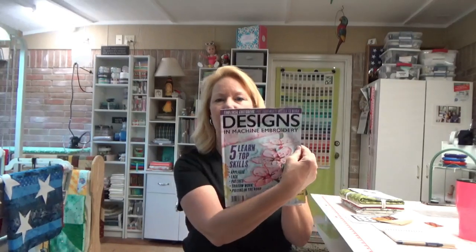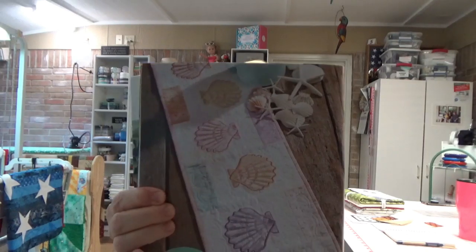But, okay, what else? We are getting close to doing the embroider along for you machine embroiderers. Remember I contacted Eileen Roche from Designs and Machine Embroidery magazine, and she gave me permission to do an embroider along with all of you from it's called Trapunto Seashell Runner, and here is what it looks like. Okay, beautiful runner. The files are free, but we can't do it until July 1st after the May-June issue has run its course. So July 1st, we're going to start.